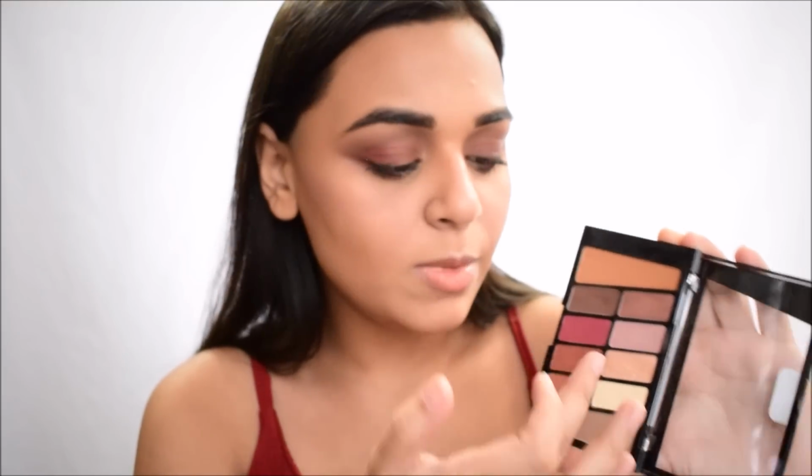So we're gonna leave the blush for now, and I'm gonna move on to highlighter, for which I'm using the same palette and the shimmery light gold shade. I'm gonna take it on my fingers and just apply it on the centers of my face and on my cheekbones. It actually gives a really subtle highlight.